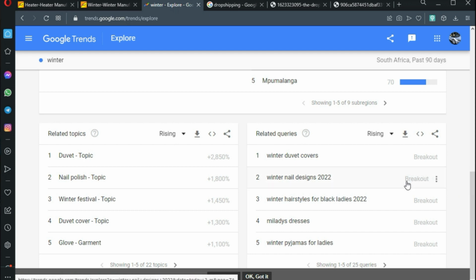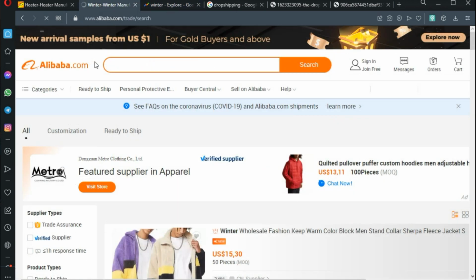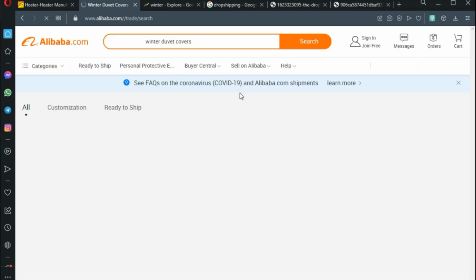But now once you come here, this is where it gets more interesting. So now you are getting product ideas of what people are actually searching for, right? So as you can see over here, breakout, meaning that there's a lot of people searching that term right now, right? So the winter duvets, the winter duvet cover. So right now we can just quickly go search for winter duvets over here. We can actually find these products over here because it's actually trending right now. So I'm just gonna type in winter duvet covers, and then we can see if you can find some products over here, right?